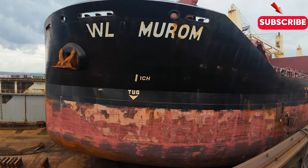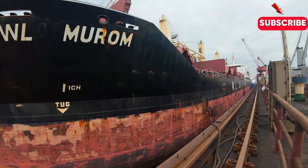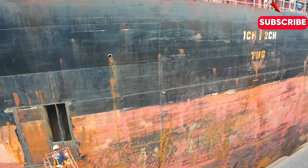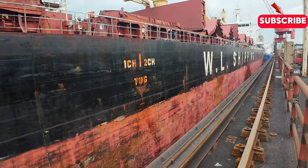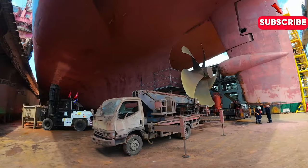Now that the ship is in dry dock, it's exposed to the world, and that's when the real work starts. Workers swarm around the vessel like ants around a mound, preparing for what's next. The first thing they do is a thorough inspection. They check the hull for any signs of damage, corrosion, or wear and tear that might have developed during its time at sea.